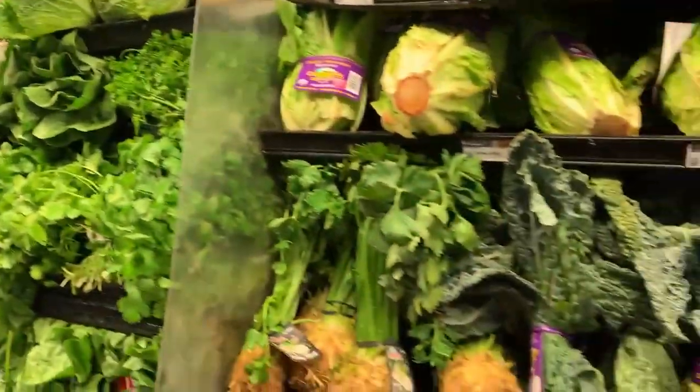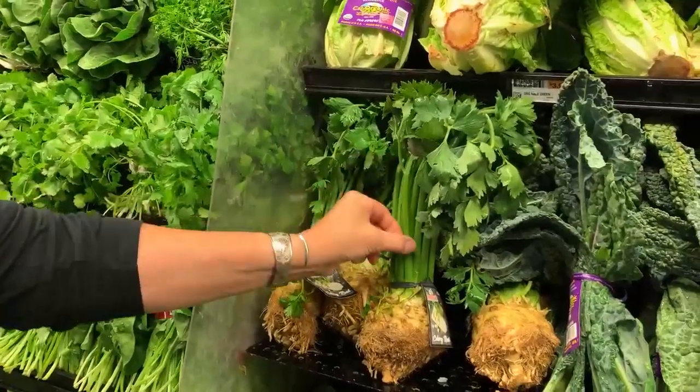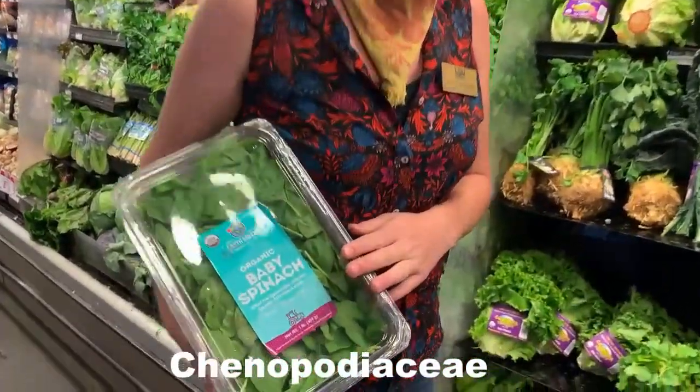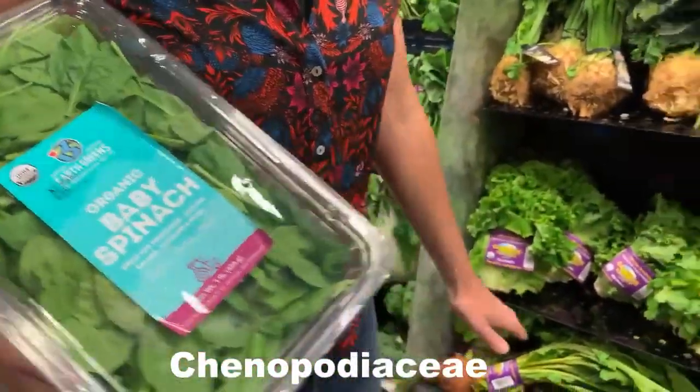Okay, here we have the celery root. Here would be a little celery-like stem, and then what they're eating here is the root for flavor. Next up is the Chenopodiaceae family, and that includes our spinach and also Swiss chard, although it's a little out of season right now, and the beets.